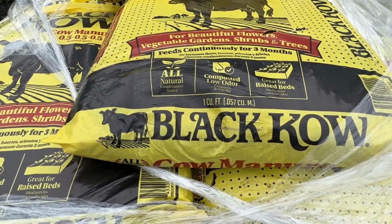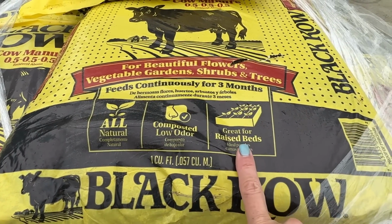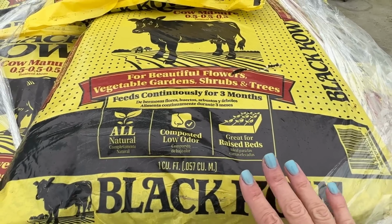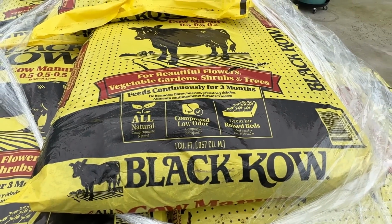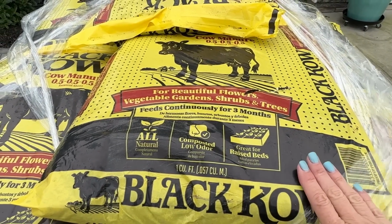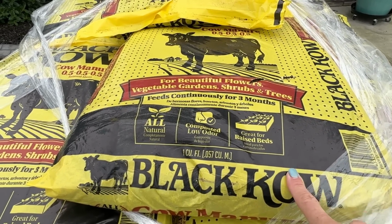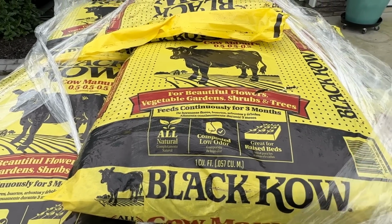So this, like it says, is odorless and all natural. It's great for raised beds. You never want to put straight compost that's not aged. Of course, this one's aged. And this is very similar to my Land and Sea, which I like too, but this is half the price. So you can't beat half the price.